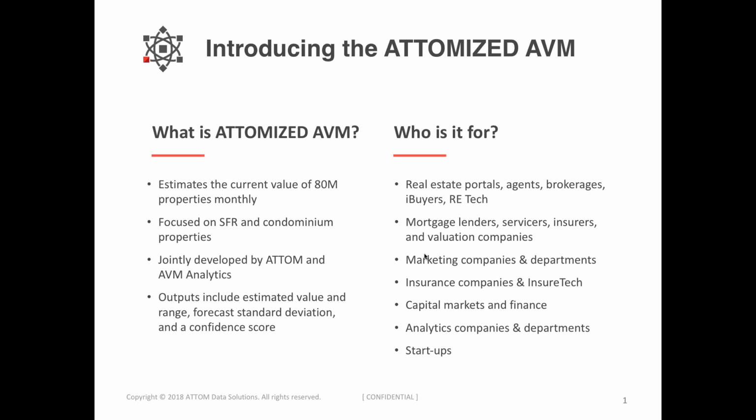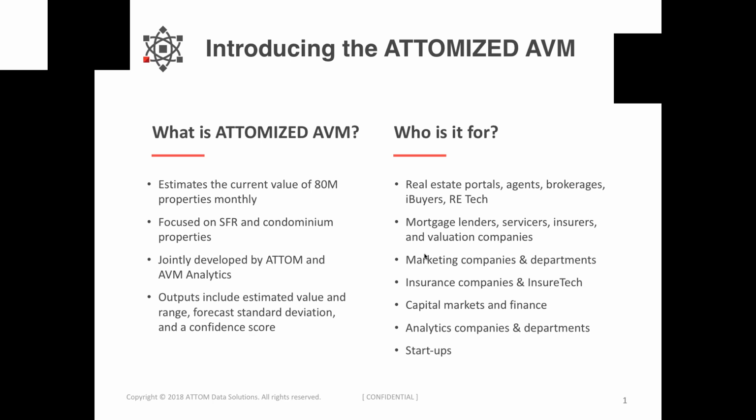Most AVMs you'll find in the marketplace work well in certain geographies or with certain property types. Some are used for lending purposes, while others are used for marketing purposes or analytics. As you can imagine, the needs of these different use cases create different opportunities in the market. What we've tried to do with the ATTOM AVM, Atomized AVM, is strike a balance between these various use cases and create an AVM that brings high accuracy and coverage to the broadest market possible.